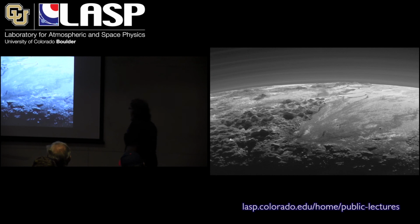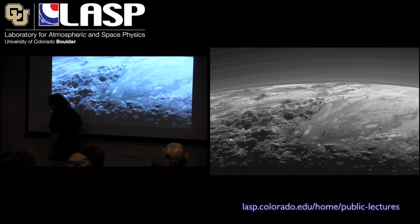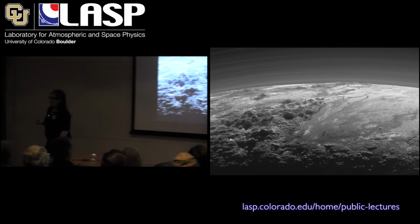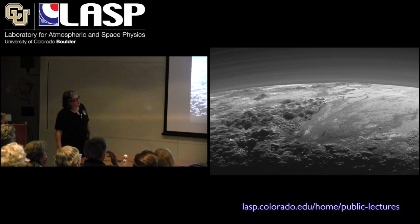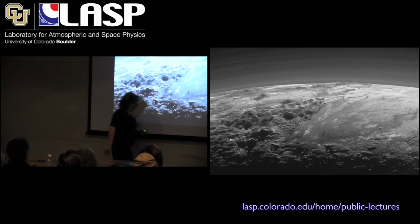We zoom in and we have this fabulous picture showing these mountains. These are mountains made out of water ice, acting like rock, sticking up a long way, and then these nitrogen-ice plains here of Sputnik Planum.